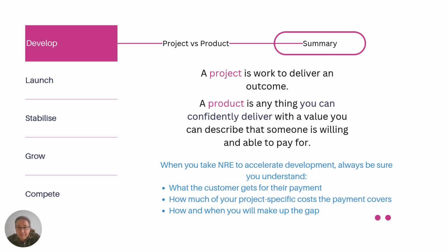Sometimes a loss-making project is still a good deal if it helps you get to market quicker or provides the evidence that your investors need that you found a valuable problem to solve. But don't do this accidentally, only ever deliberately.